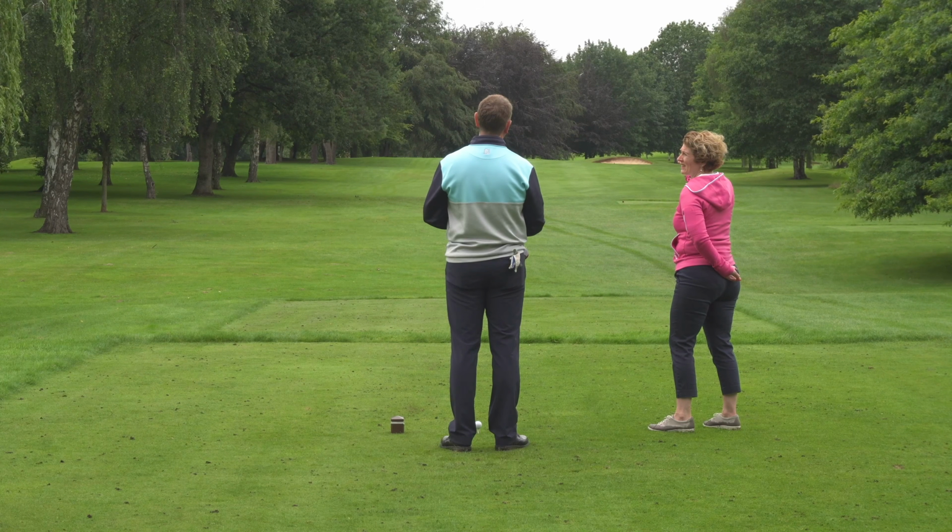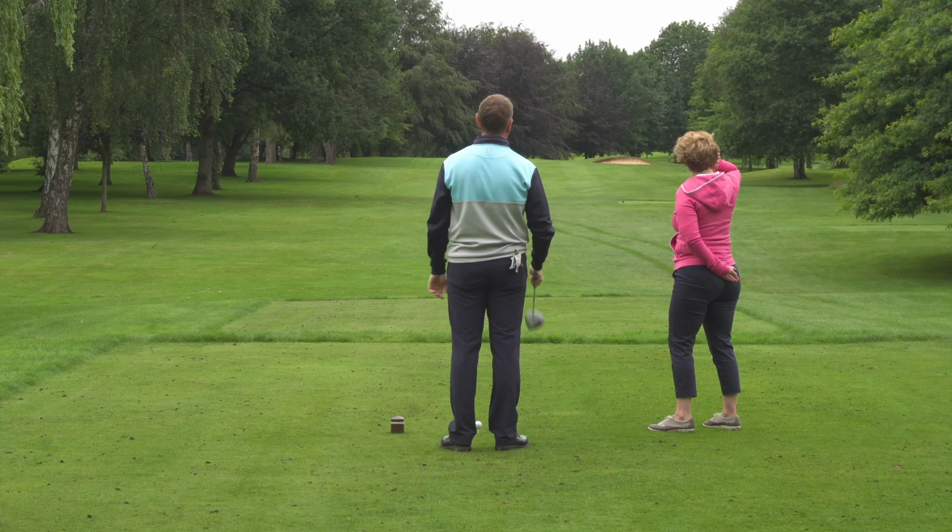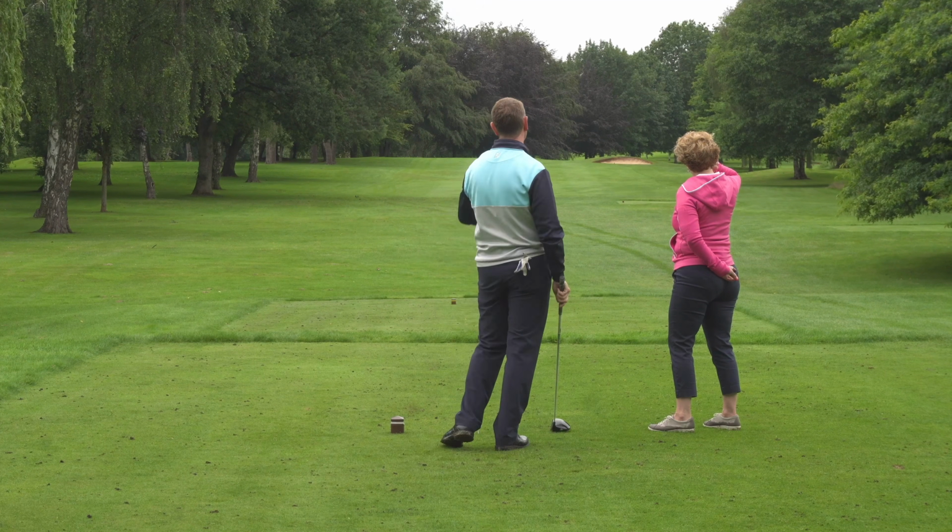Yeah, if you can't hit it far enough, definitely this side of the bunker and ideally the left edge of it rather than the right. The more you go right, the more the big trees come into play.